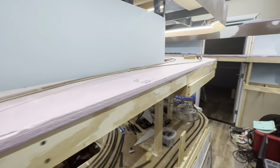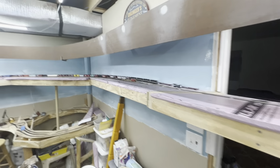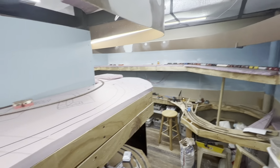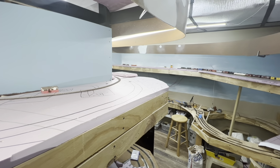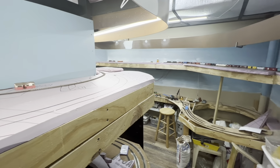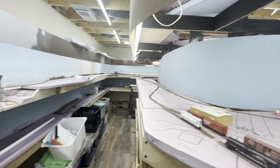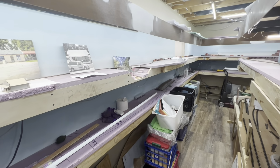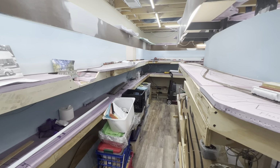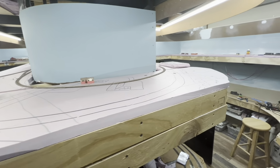So right now the upper level works and runs, and like I said, I've got staging tracks set up and it works. And I'm going to start running some operations a little bit, set up a couple of locals, come out and switch the things I've got set up. You can see where I've got cars set up in all these different places, and I'm gonna run some trains, see if this works. And I expect it to, because this is the 3rd iteration down here, but we'll see.